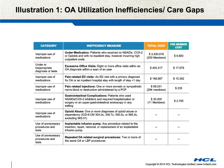And the one that you're seeing here on the table, the first row that you're seeing, is under medication, which is basically about 250 members who did not receive a prescription for steroids or opioids. And this led to them having high outpatient costs, basically experiencing pain and going into outpatient visits to address their pain.